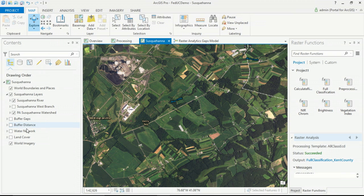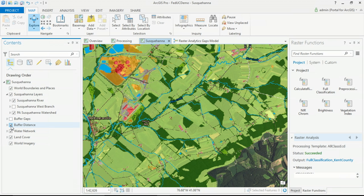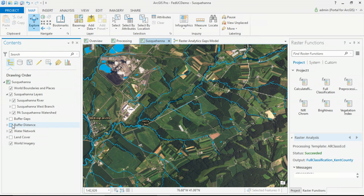We evaluate the land cover data, a LiDAR-derived water network that the Conservancy has produced for the Susquehanna River watershed, and a 35-foot wide Euclidean distance from streams layer that indicates the width of our riparian buffers. Since we want land that is not trees, shrubs, or wetlands, we will evaluate that within the riparian buffer gap to identify the planting opportunities.